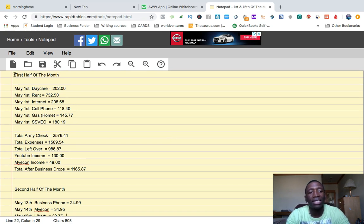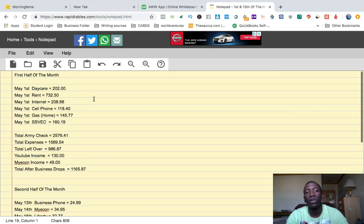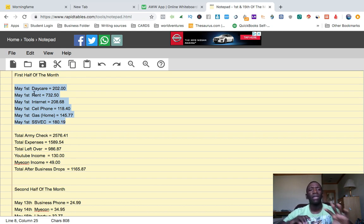And the way that I've done it is I broke it into first half of the month and second half of the month. All right, so we're going to start with the first half of the month. So these are my actual expenses, just so you can get an idea of pretty much what I'm working with, so you can see how this whole process works. All right, so here we go. These are the expenses for the first half of the month. Now, this is actually recent. I actually do this every 2 weeks.